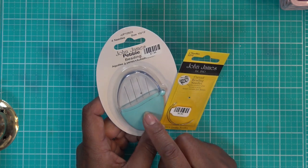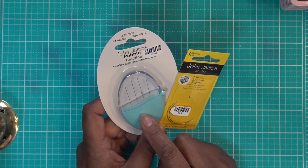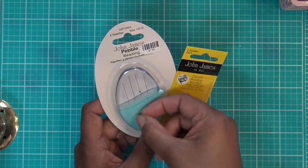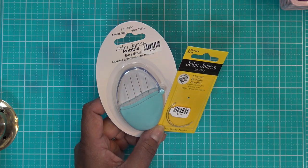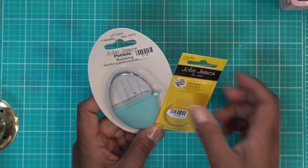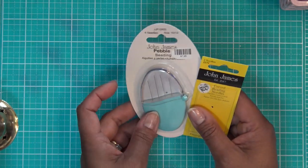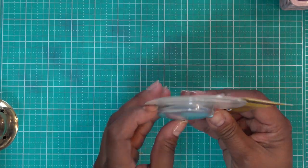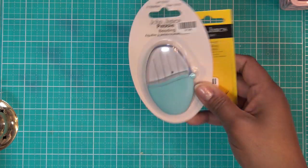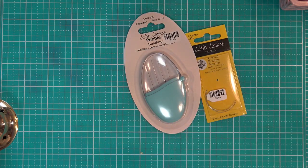And what I liked about this one, this John James Pebble, is that it has a nice little case. I have a bunch of beading needles, and they're usually really skinny and long, and kind of weak, right? Because they're so thin, they just roll around wherever I put them, and it's been a nightmare. So it's nice to have this little guy, and hopefully I can pop in more than just the ones that are there. I can't tell if that's a foam or what that is. So hopefully I can pop more in there.